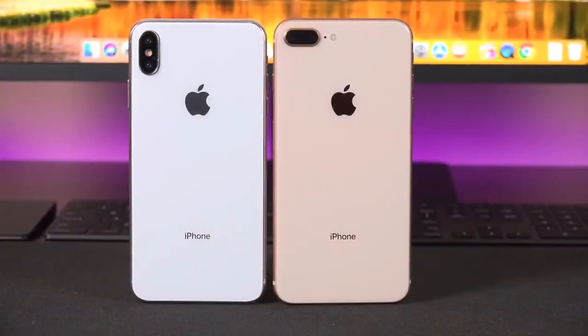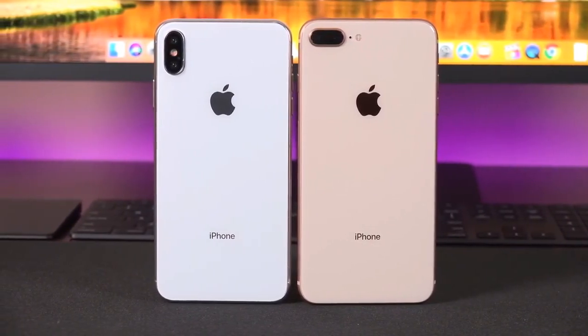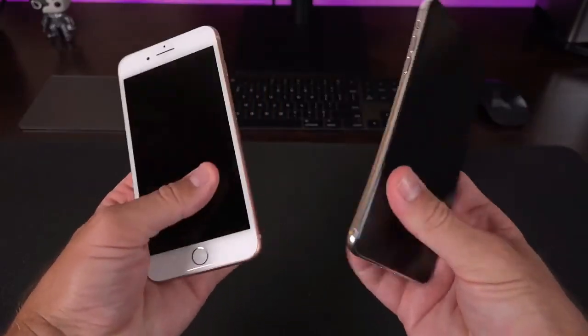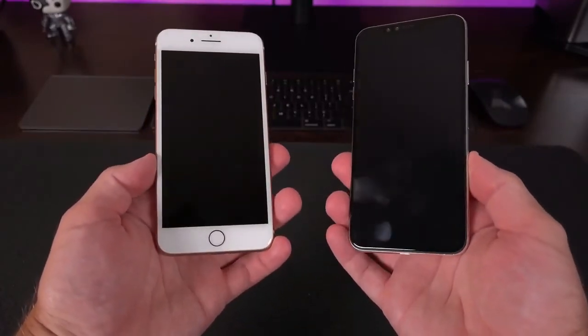Now, if you want to get an idea of how big the iPhone 10 Plus will be, just pick up an iPhone 8 Plus. It's identical in terms of its dimensions. The only difference is the entire front of the phone is a display, with the exception of a notch which looks especially small on a phone of this size.